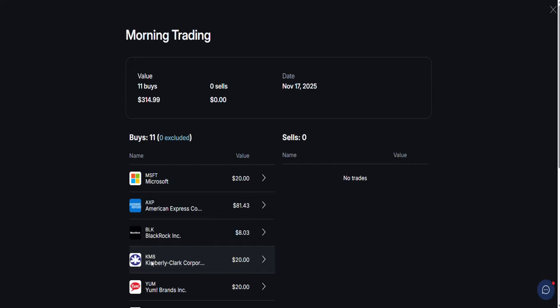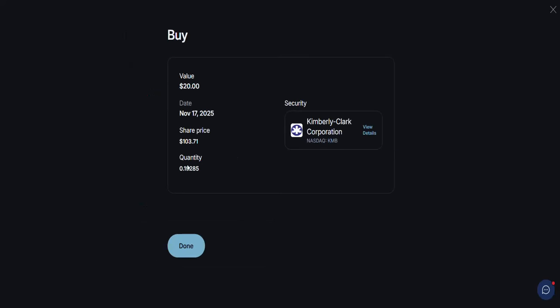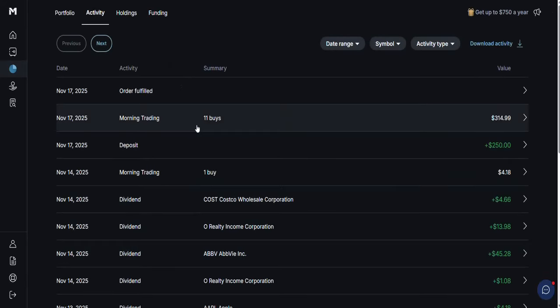Kimberly-Clark, they had some big news with their acquisition, and that dropped the share price there. They're buying the parent company that owns Tylenol, and I know there's some news about that with the whole link to autism and things like that. But I believe in Kimberly-Clark and even their acquisition for them, long term, I think, at least in my opinion, is a good buy. So $20 going to Kimberly-Clark, buying 0.19285 of a share of KMB.